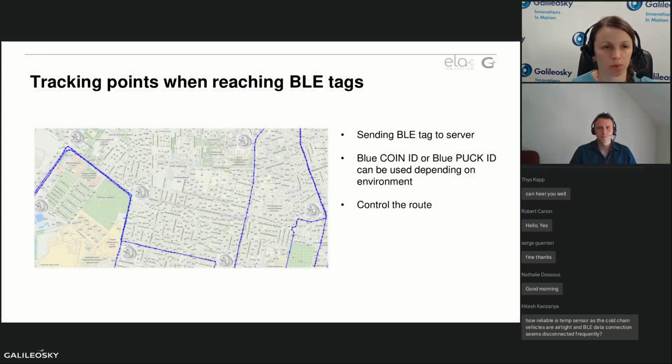Also, what tasks we can solve using our devices. We can control the route of a vehicle's movement. We can send the tags, the numbers, the IDs from Bluetooth sensors to the monitoring software. For example, here you can see some kind of specific road, and we want to control the vehicle. The vehicle should move only through certain points, and for example, some tasks with garbage counting, garbage catching, etc.